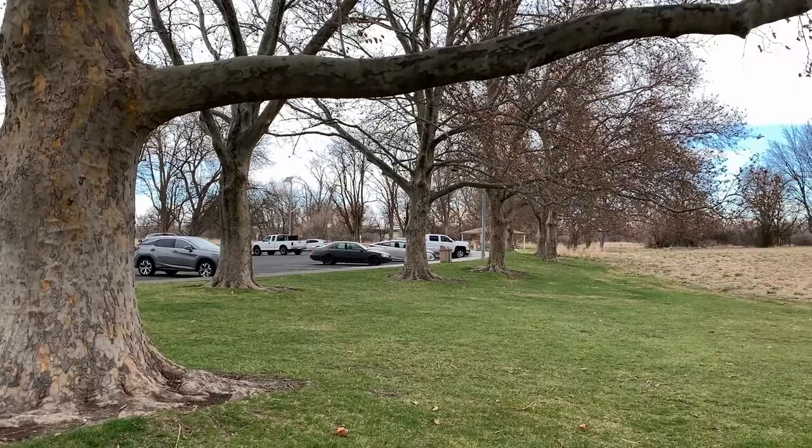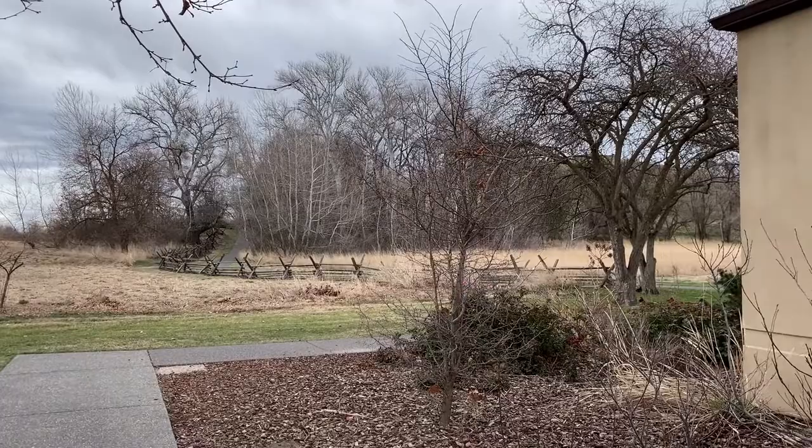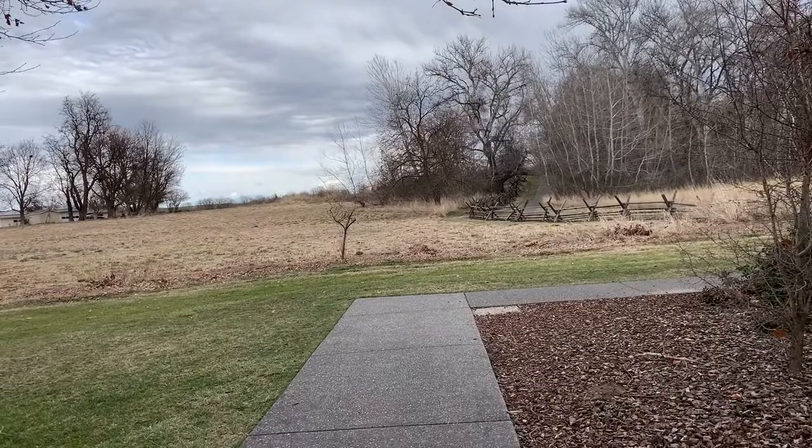The visitor center is closed because of COVID, but we'll give you a rough idea of the grounds and what it looks like. This is the first part of March, so we've got a little bit of spring weather. And we've got a path that we're going to start out on and see where it leads. Since the visitor center's closed, we really don't have any direction, so this will be fun.